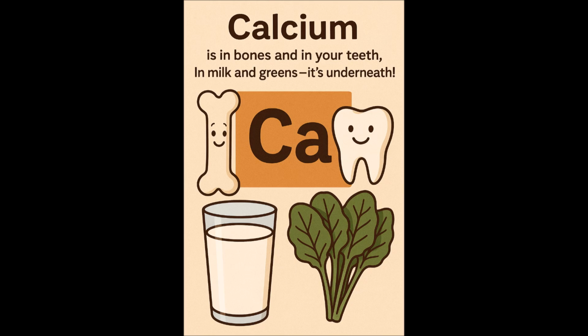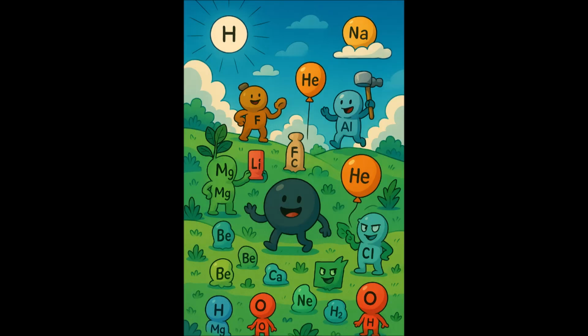So there you have it, 20 elements from this song, and they're just woven into everything. Rockets, phones, fireworks, the air, even us. It really shows how these fundamental building blocks, each with its own sort of personality, combine to create, well, everything. The sheer complexity from these simple starting points is amazing. It really is. Makes you think, doesn't it?